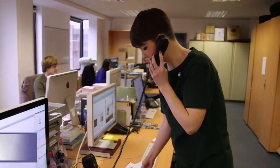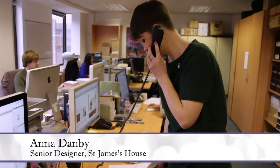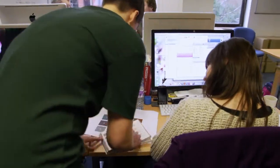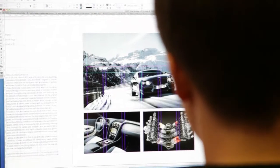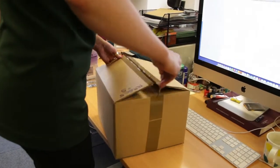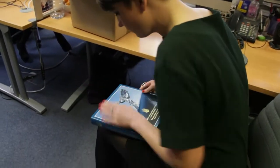My job is to oversee the creative direction of all of the publications. When I think of Rolls-Royce, I think of elegance. It's classic, it's luxurious and expensive, but it also has to be contemporary as well, and I need to bear all of these things in mind whenever I'm bringing the design together. Whatever we're doing, we always have to be mindful of the Rolls-Royce Enthusiasts Club membership. We are very careful about keeping our quality high and production values high.